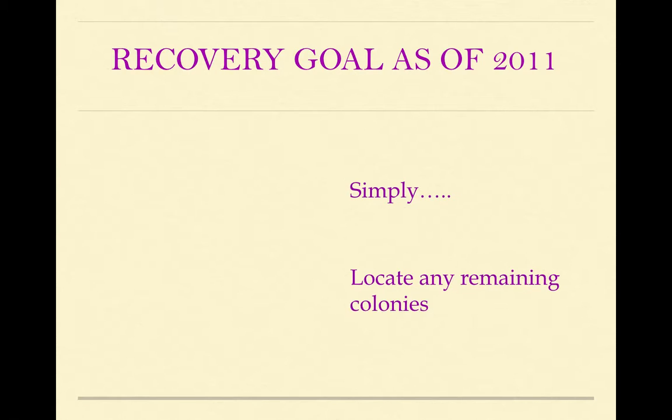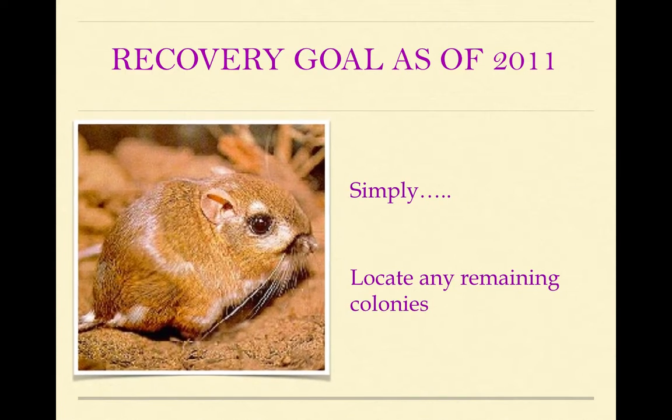Like I said, they think that some of them are on private pieces of property, that the government is not allowed to come in and search for them, but they haven't given up hope. This animal has not been declared extinct, and scientists are doing the best that they can to continue to search for it and to hopefully find habitable space for this animal.